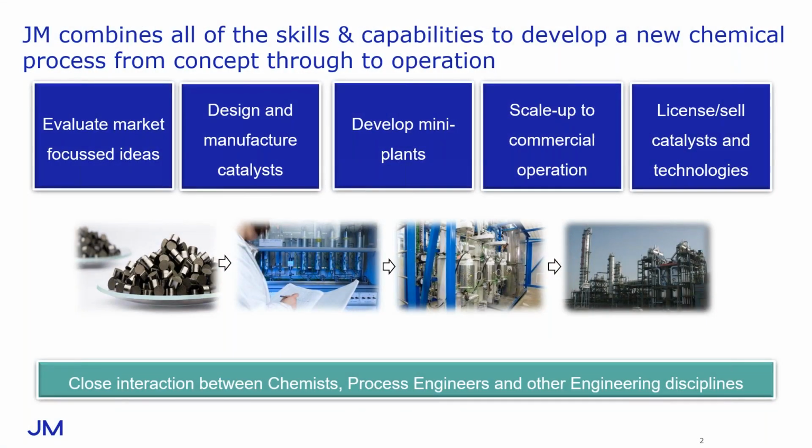Within Johnson Matthey, we have all the skills and capabilities needed to develop a new chemical process from concept through to operation, including developing and manufacturing catalysts. You'll hear a bit more detail about that from my colleague Norman in the next presentation, through to design, building and operating mini plants and performing scale-up test work. The close collaboration between chemists, engineers and sales is essential for both technical and commercial success.